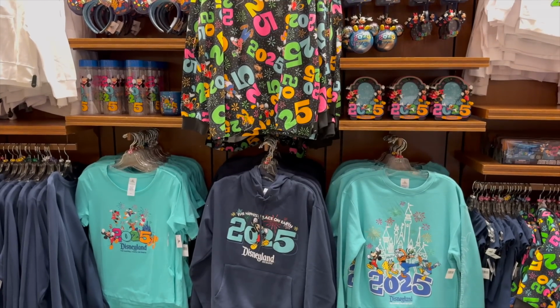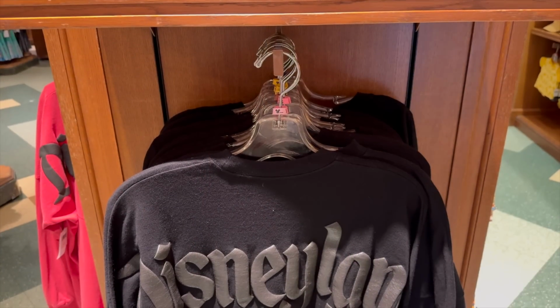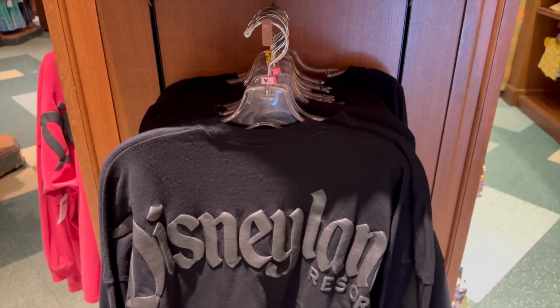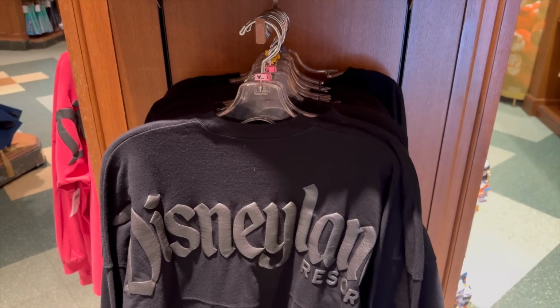Now off to the right hand side, once you come inside, it looks like more of the 2025 merchandise can be found in its usual spot. And if you think we couldn't get enough, still more of the black on black Spear jerseys are in stock for $79.99.